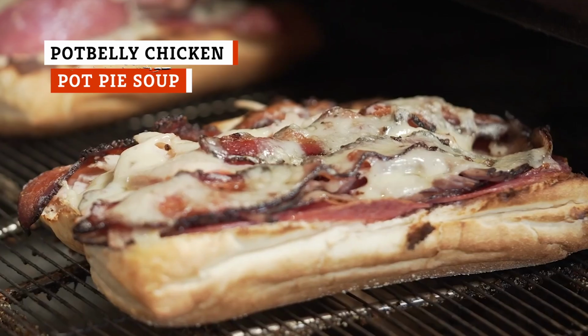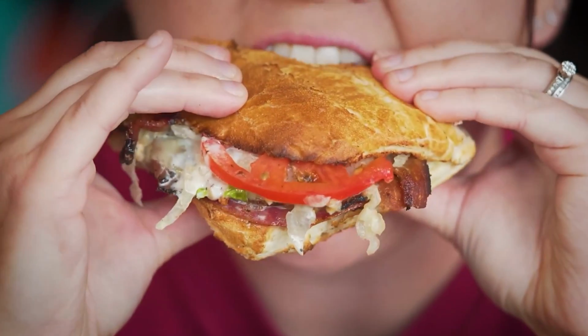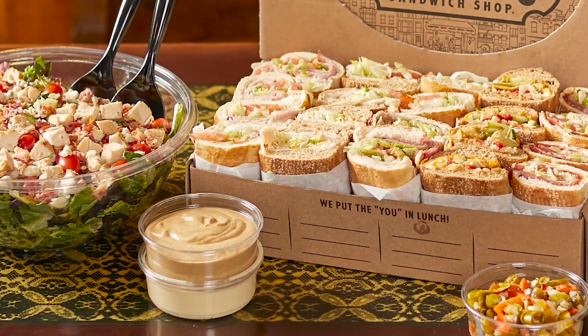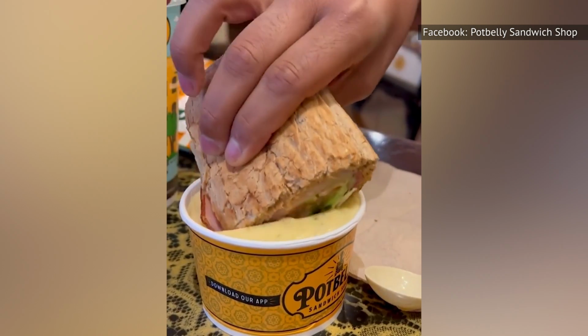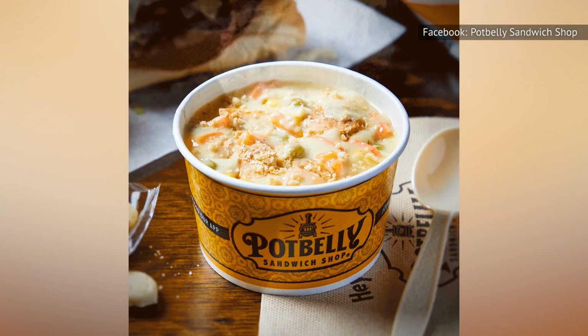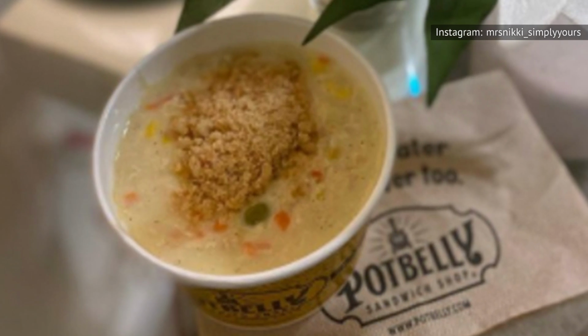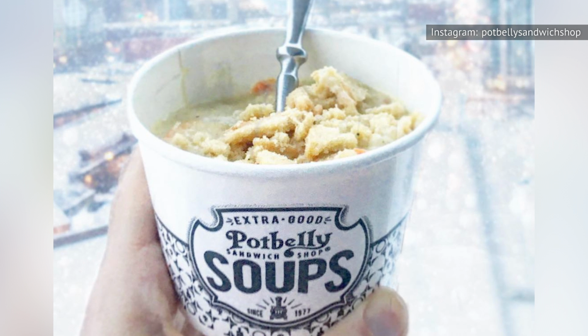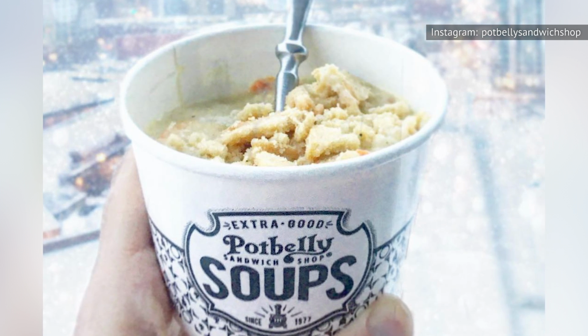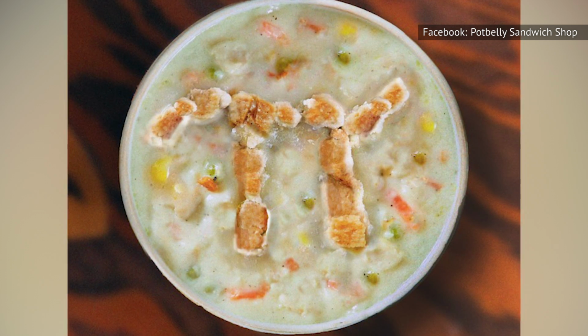If you've ever been to Potbelly, then you know the fast food chain is mostly famous for its sandwiches. While the sandwiches are pretty delicious, Potbelly also offers soups and salads, and one soup in particular is pretty popular. The chicken pot pie soup from Potbelly is just what it sounds like. Imagine the filling of a chicken pot pie, including chicken, vegetables, creamy sauce, tons of flavor, and turn that into a soup. At Potbelly, though, the soup also comes with a topping of crispy pie crust pieces, and some people absolutely love it.